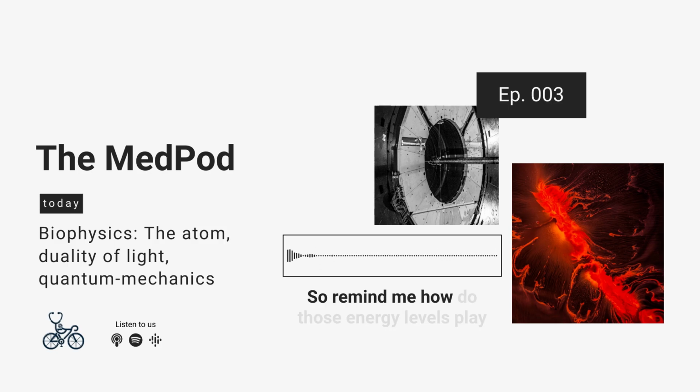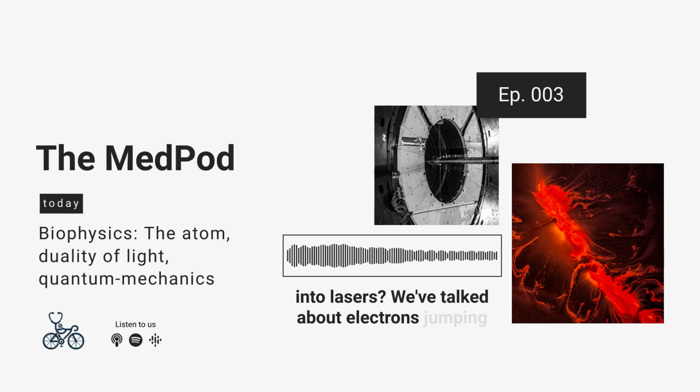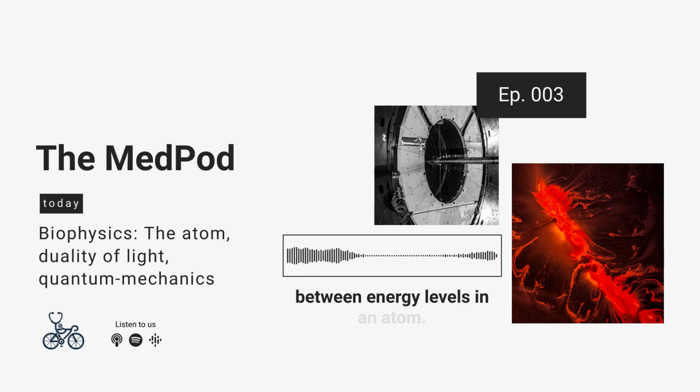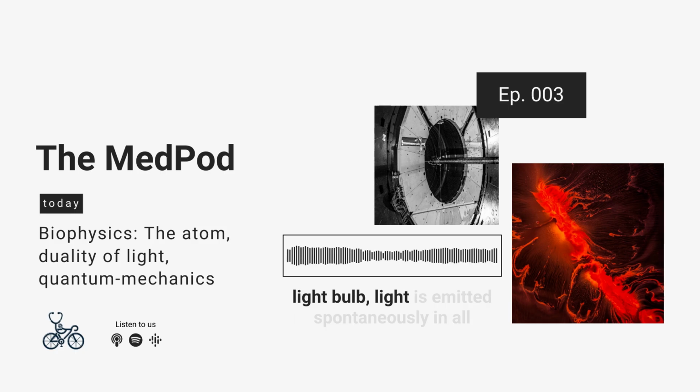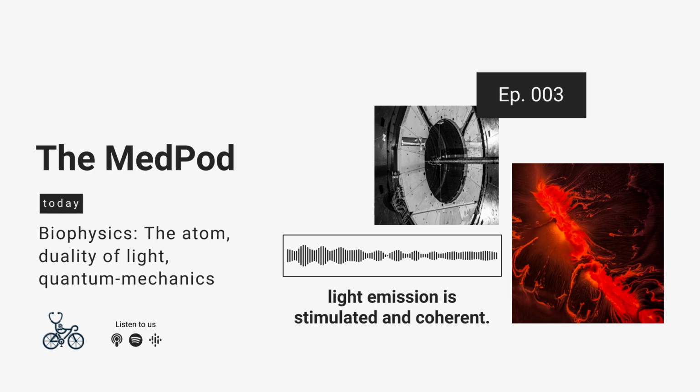So remind me, how do those energy levels play into lasers? We've talked about electrons jumping between energy levels in an atom. Is that connected to how lasers work? Absolutely. You see, in a normal light source, like a light bulb, light is emitted spontaneously in all directions and at different wavelengths, creating a jumble of photons, but in a laser light, emission is stimulated and coherent.